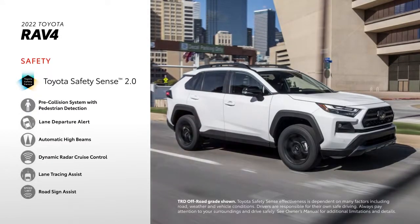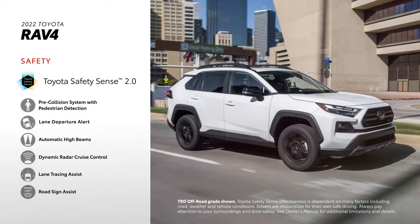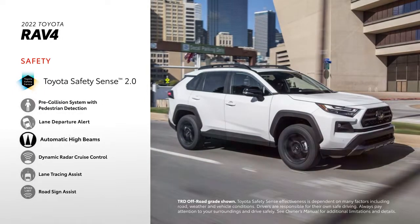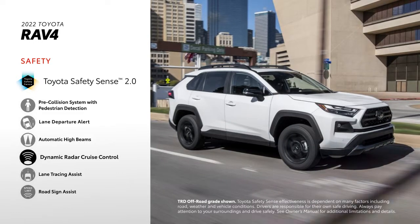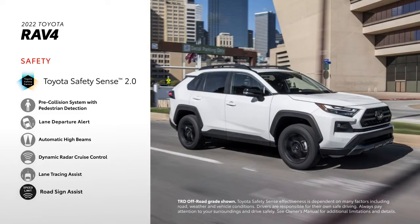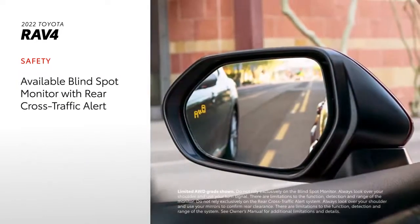Safety is a top priority with RAV4, which includes Toyota SafetySense 2.0 standard. This active safety suite offers advanced features like a pre-collision system, lane departure alert, automatic high beams, full-speed range dynamic radar cruise control, lane tracing assist, and road sign assist. There's also an available blind spot monitor with rear cross-traffic alert.